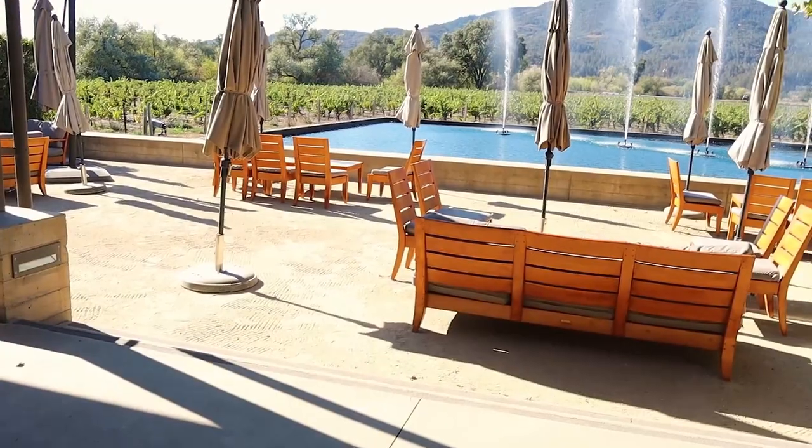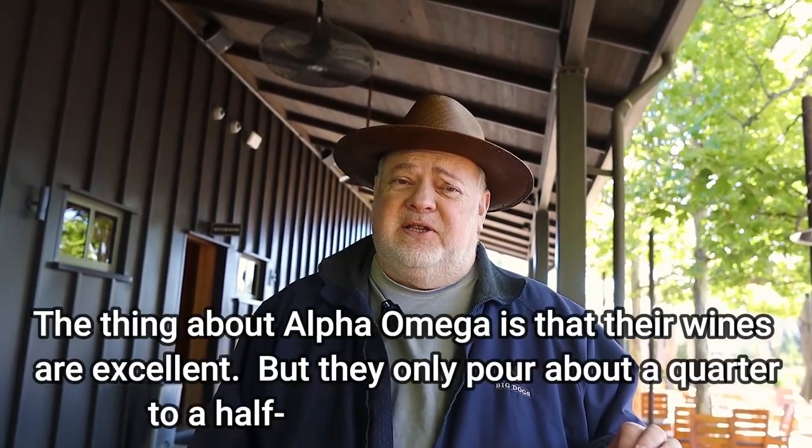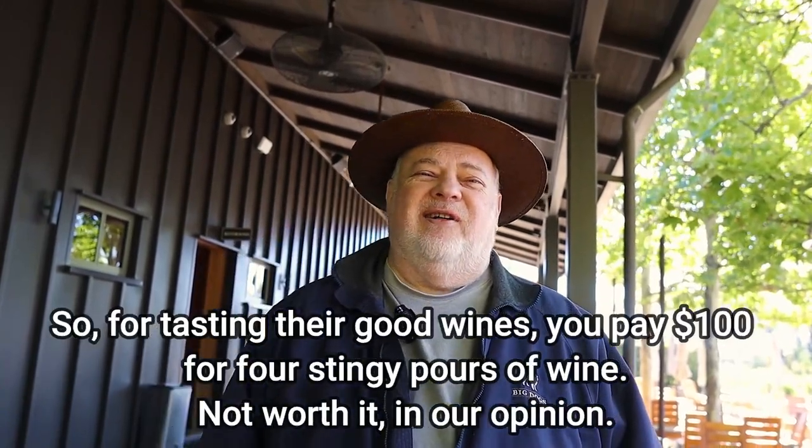The grounds of the Alpha Omega Winery are actually quite minimalist, but they're beautiful. It's one of the more modern looking places with the fountains up, and it's just a beautiful place to sit and enjoy a glass of wine. The problem is it's very expensive, and the last time we were here, for about $75 for a tasting, they gave us maybe a half inch of wine in a glass.